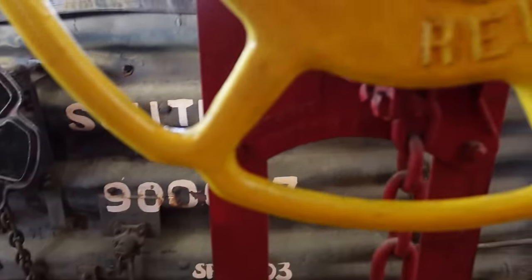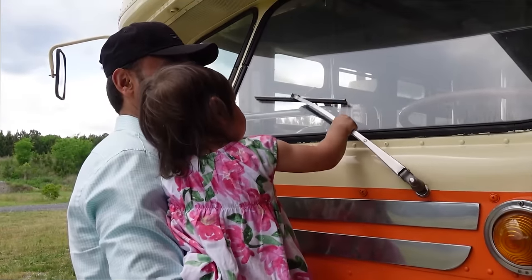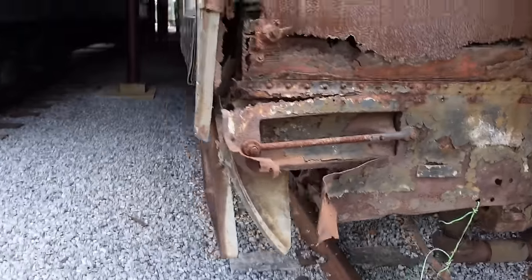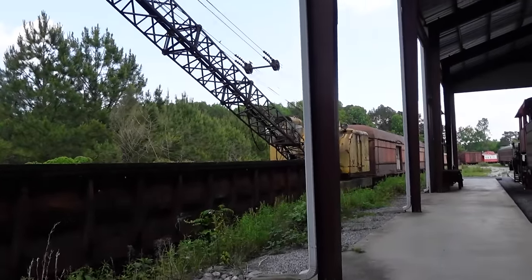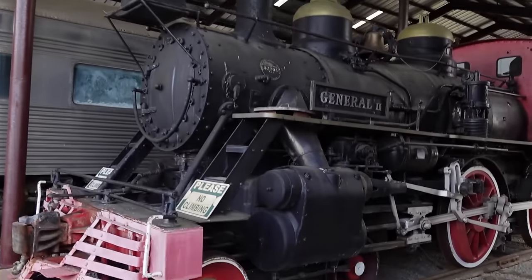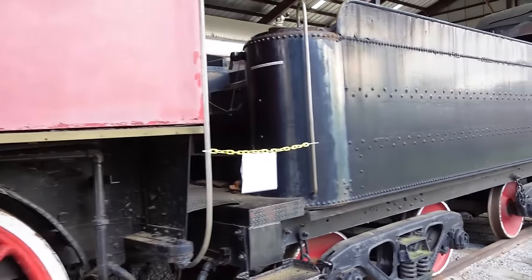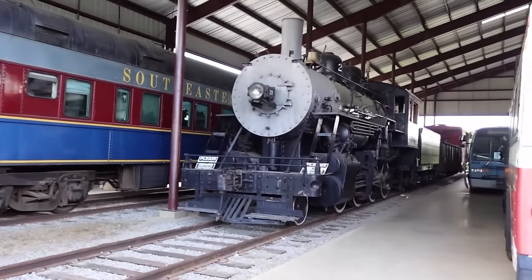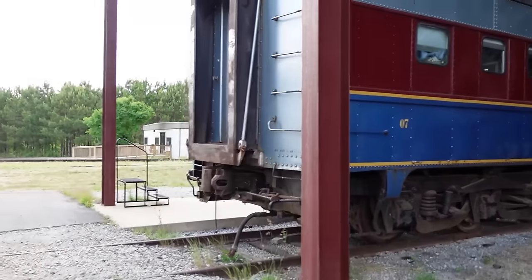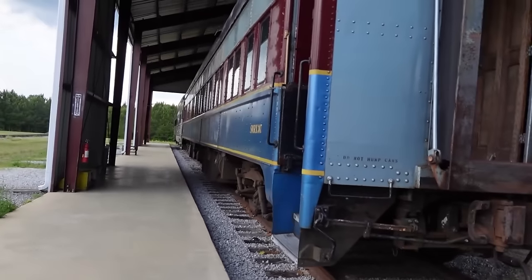The couplers, how strong it is. This one has a scenic view at the top, you see that? Oh, from the Zootopia room. Yeah. The crane. Yeah, it's so old. Very, very cool. All aboard! This is not the Polar Express.